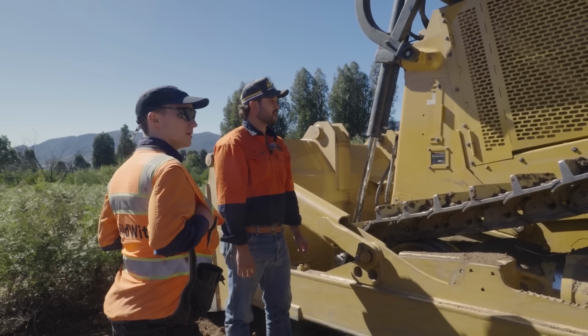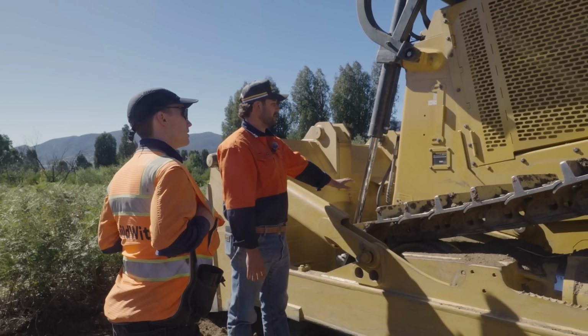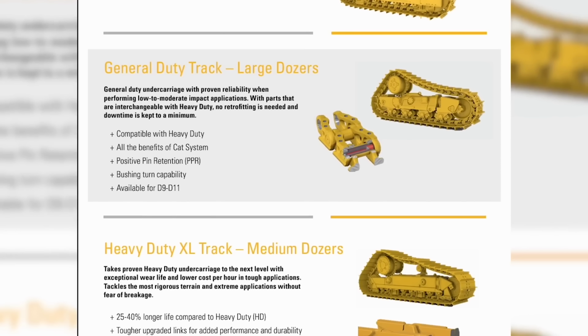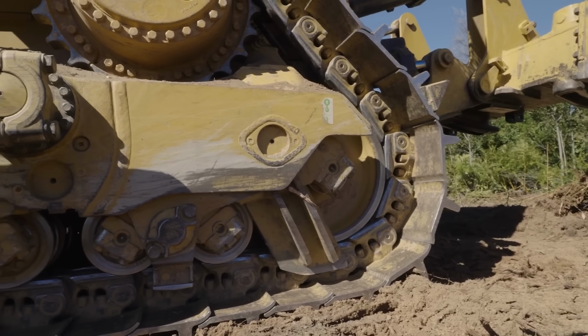But so we've got a widening package that's done from Caterpillar, obviously a waste handler package. It's got an HDX undercarriage, so you can see on your rear idler and everything has spaces, so that brings the machine off the ground another bit further. So clearance wise, that's really handy for what we do.